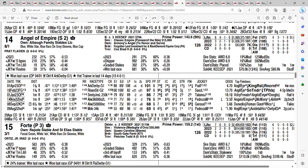And at 8-1, there's the 14-horse, Angel of Empire. I like this horse. His only bad race was on turf. He's got ascending speed figures. He took a step forward in the Risen Star Stakes. Next time out in the Arkansas Derby, he took another step forward. He won by 4 1/4. Flavien Prat could have chosen King's Barnes, but he chose Angel of Empire over him.